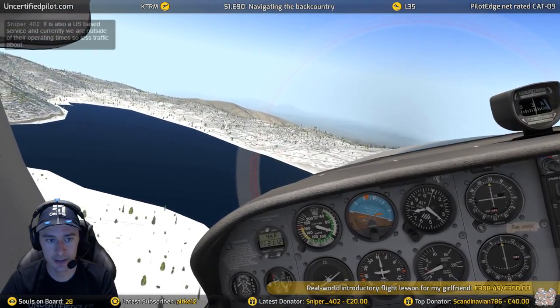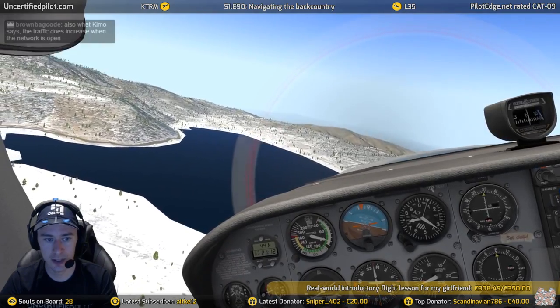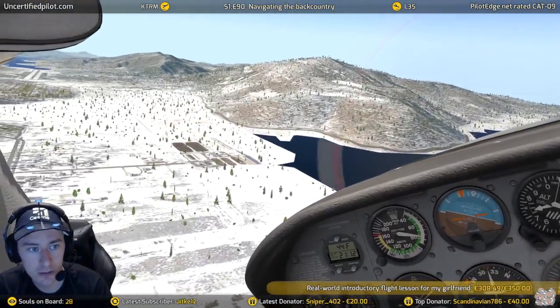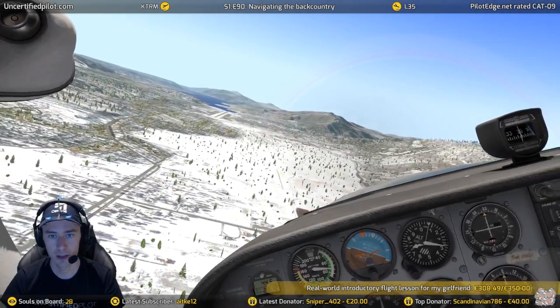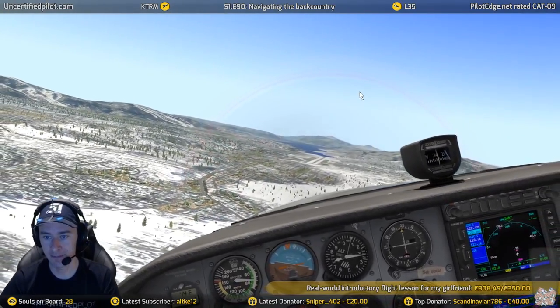Nice lake here. Let's keep that turn going because I know we're tight on the runway. Another notch of flaps. Yeah, we already overshot it. Damn it. That's not good. I can see the other traffic there flying away.